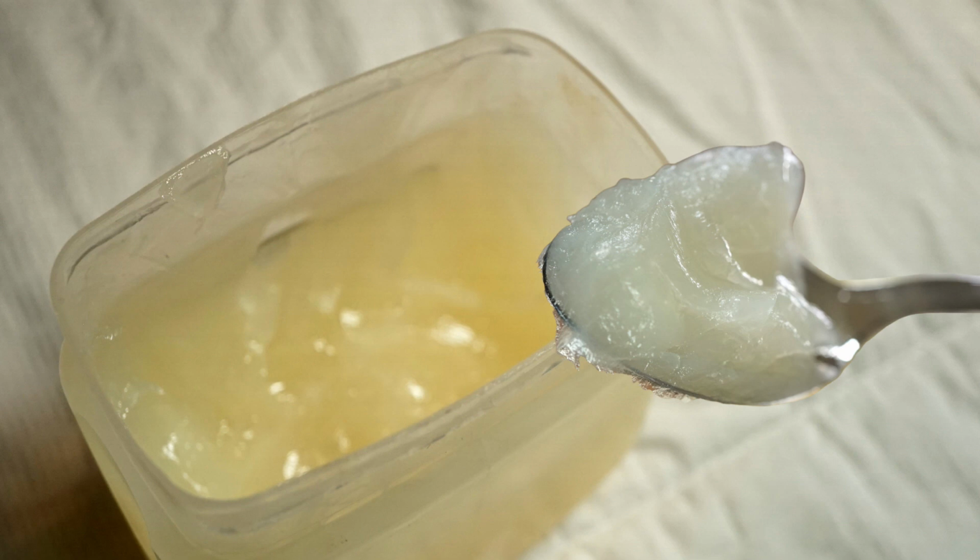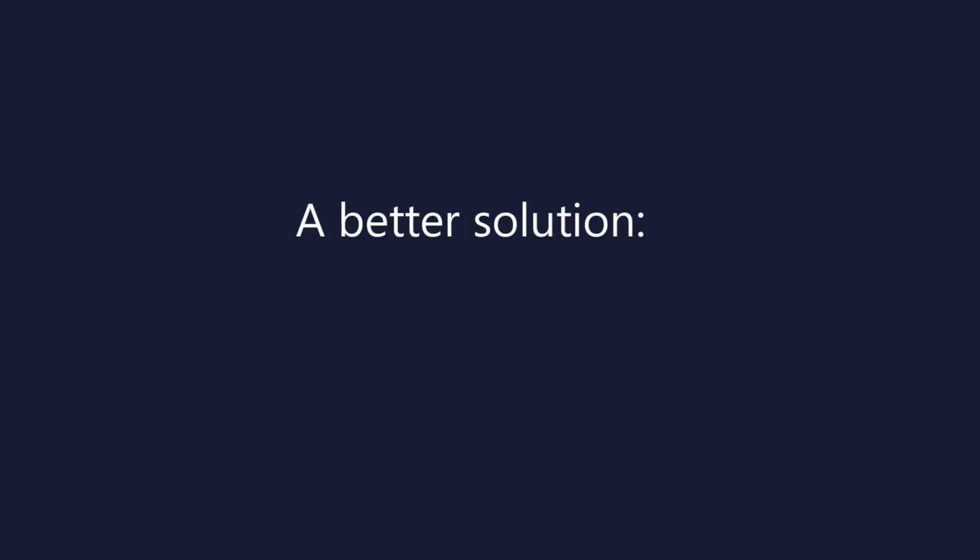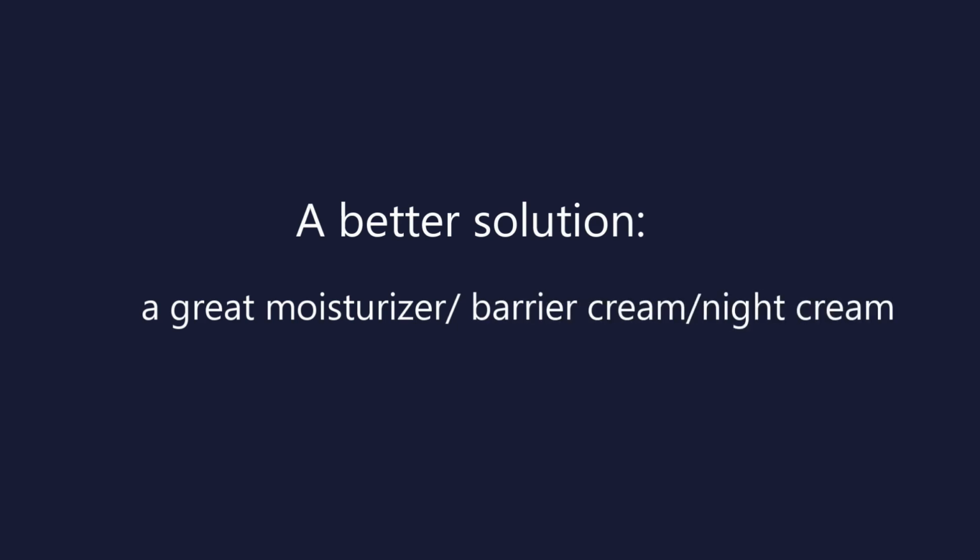Vaseline can do the same thing, petroleum jelly, otherwise known as petroleum. It's great for putting on cuts or moisturizing your lips or maybe small dry patches of skin, but according to many dermatologists out there, it's not great to slather it all over your face as a moisturizer. Slugging, going to bed with Vaseline smeared all over your face, has been a huge trend for years now. But honestly, if you pick the right moisturizer barrier cream instead, it's going to do a whole lot more for your skin without clogging your pores or irritating your skin. What's key is finding a great moisturizer barrier cream or night cream.